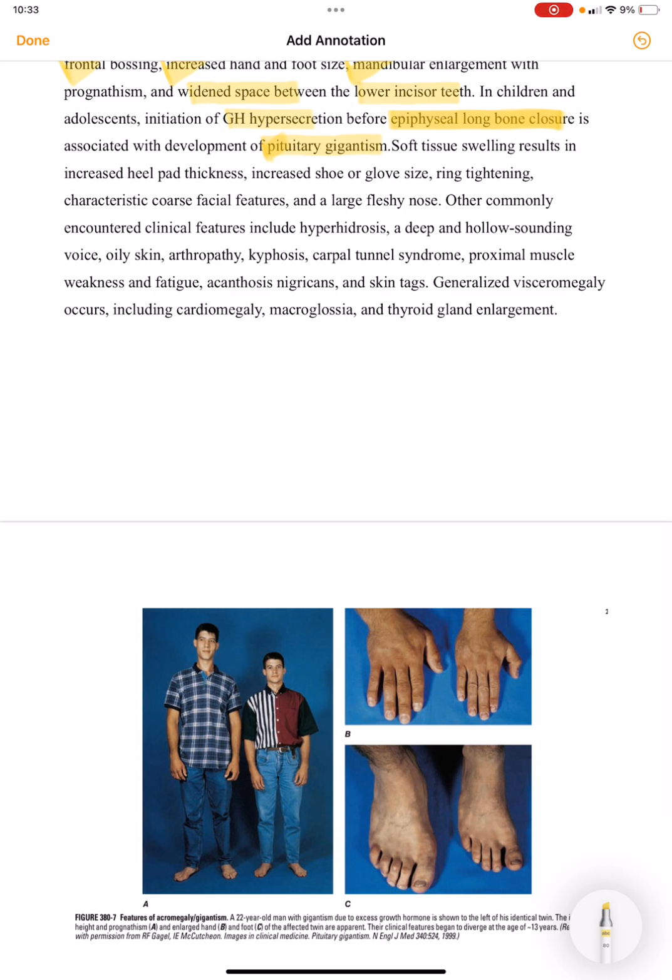Soft tissue swelling results in increased heel pad thickness, increased shoe or glove size, ring tightening, characteristic coarse facial features, and a large fleshy nose.